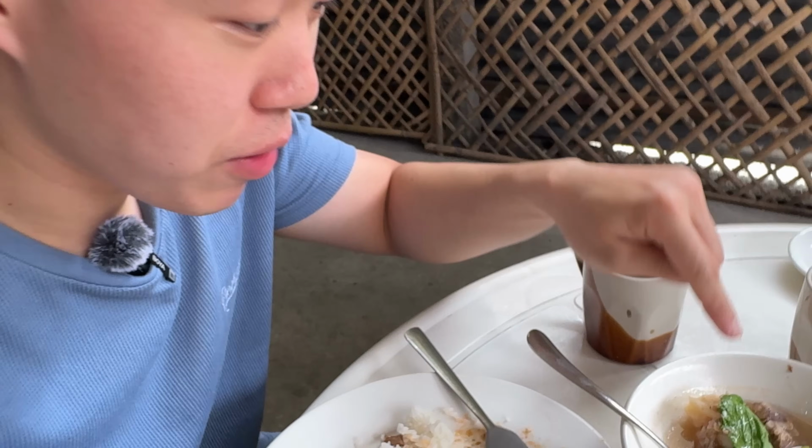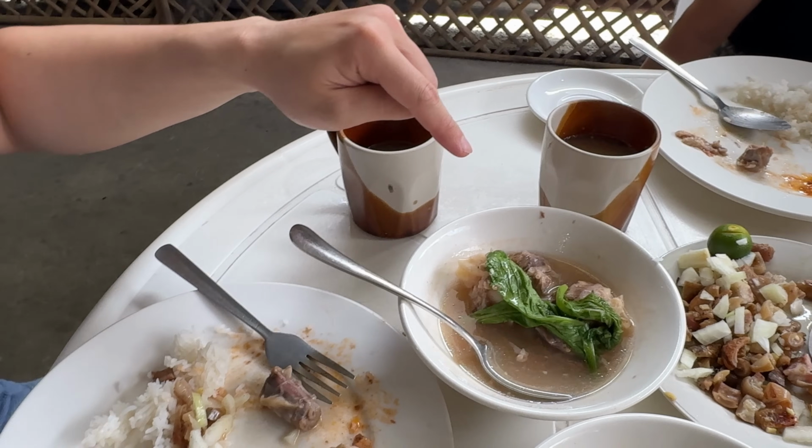I've tried this one before, the papaitan, and I don't like it. But well, this one, wow, the savory, umami. It may look like I'm drinking some coffee, but trust me, this is sinigang soup. Wow. Oh, so yeah, I think the sinigang soup here is the same with the sinigang soup from the goat. So yeah, pretty interesting.